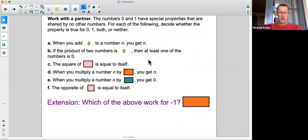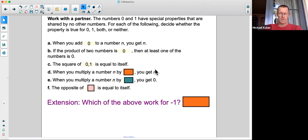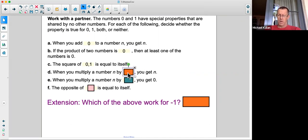Okay, C, the square of blank is equal to itself. What do you think? Does that work for 0? Yeah. Does it work for 1? Yeah. 0 and 1, so both of them. Great. D, when you multiply a number by n, or when you multiply a number n by blank, you get n. So n times what equals n? 1. Good.